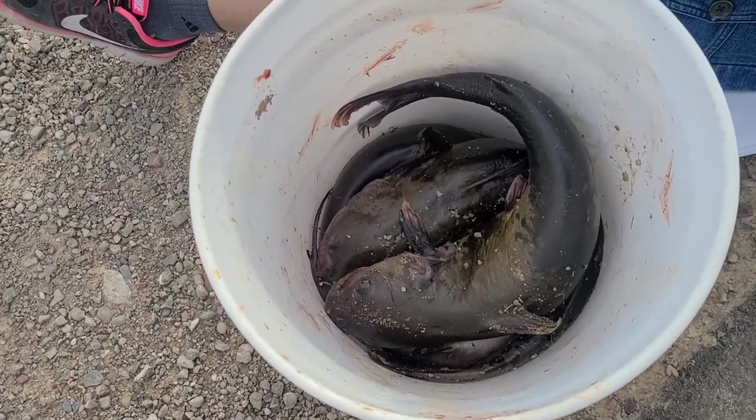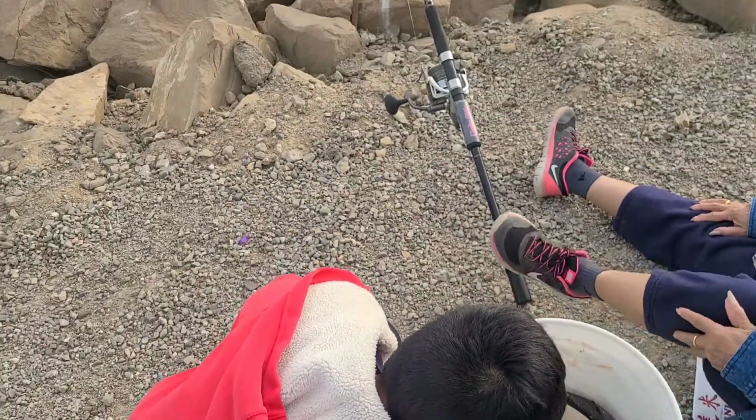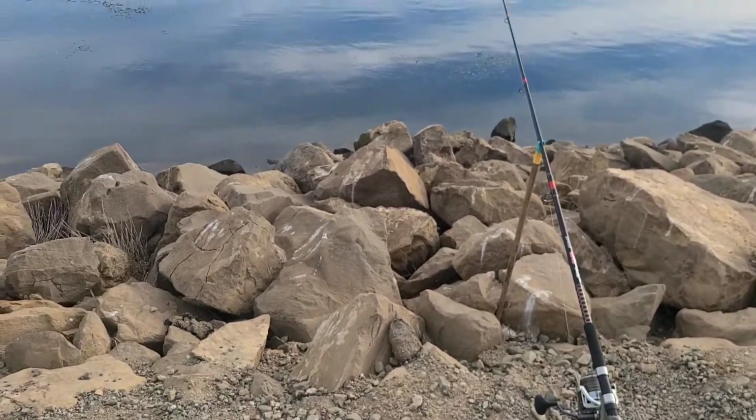Look at all these big fish, guys. That's a lot of big fish right there, she caught. Look at that. Wow. But she says somebody in the morning caught like 20 of them.